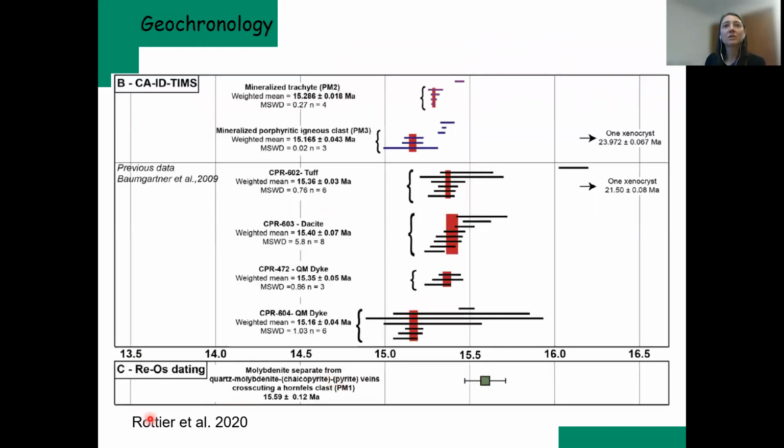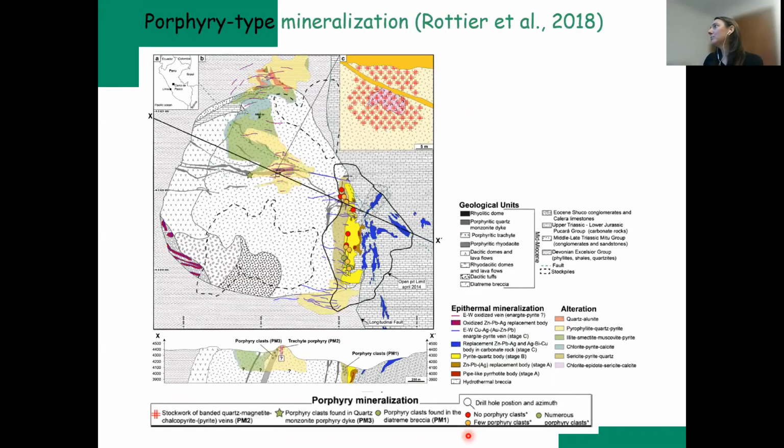So this is again from Rottier, where he took the ages that we produced and added some ages of the mineralized porphyritic igneous clasts here with the uranium lead. Same methods, Tim's methods, on zircon, and he dated some molybdenite that he found in a porphyry clast, because we don't have molybdenite in the Cordilleran base metal deposits. Maybe to finish up, I think it's the last 3 slides.